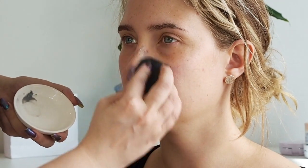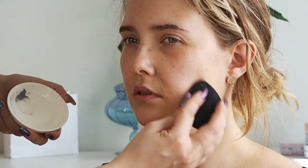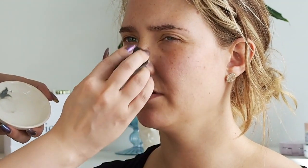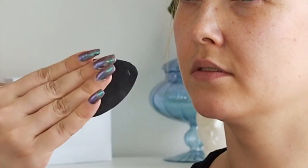I'm smelling everything. You're supposed to apply it with this kind of silicone sponge, probably because it doesn't absorb the product at all. But it's kind of a slippery product. Do you think there's much difference between using the silicone sponge and your fingers? Probably not. But I'm not a person who uses my fingers, because of nails.